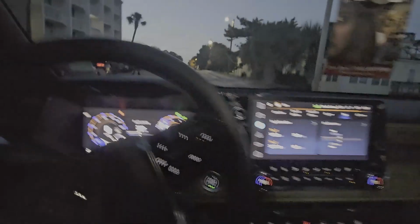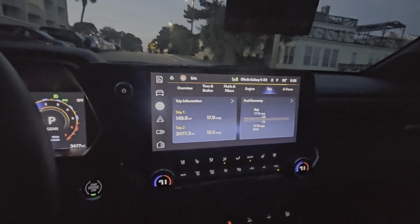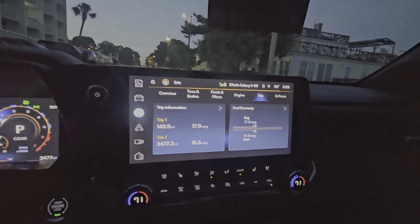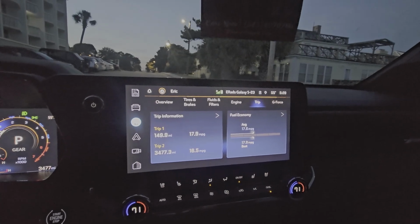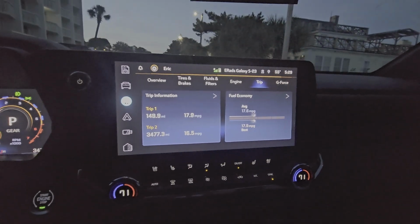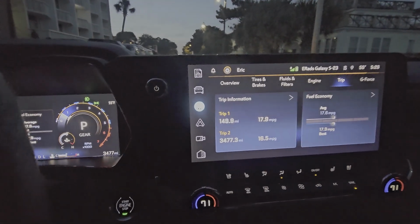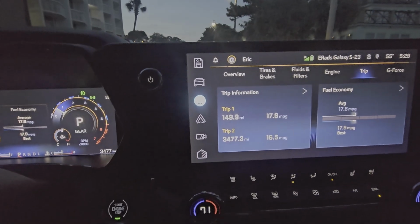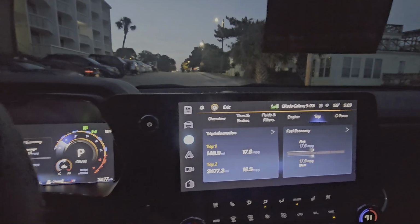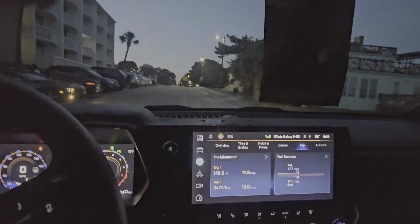Of course, my fuel averages went down while I'm sitting here idling, but I was averaging 17.7 over the past 450 miles. That's what this gauge here is. The past 450 miles was 17.7, and my trip meter was at 18.0. So it's been getting great mileage for Phoenix for a 2023 Chevy Colorado ZR2 Desert Boss, which is the heaviest of them all.